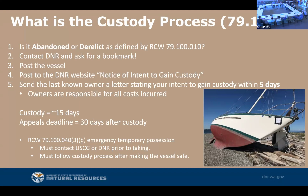So there is a provision within 79.100 for emergency temporary possession. What does that look like? If it's sinking, if it's leaking, if it's going to harm the environment or human safety, you can immediately take possession of the vessel, make it safe, and then go through the custody process. So you can drag it on shore, you can put it in your boatyard, stuff like that, or you can pump the water off of it and put it back on anchor.